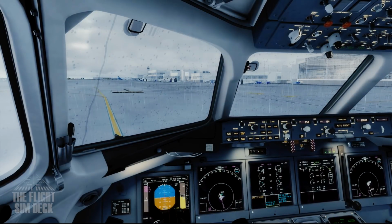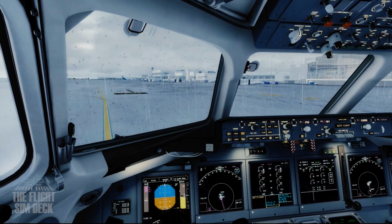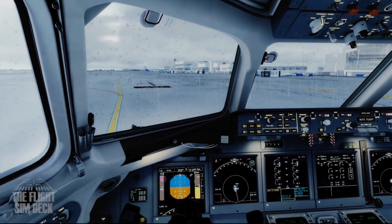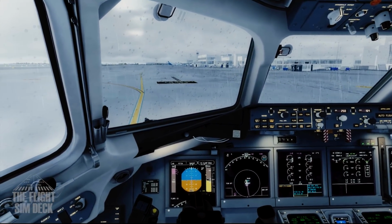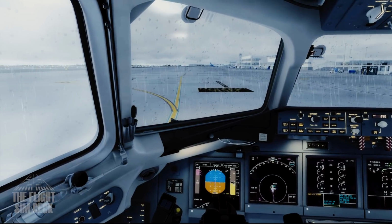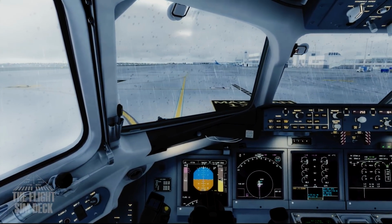All right, so we're ready to taxi. We're going to take runway 16 center to get out of here today. And to do that, we're gonna head out on Bravo right now. We're gonna go over to Alpha to Charlie. We're gonna cross 16 left, and then that'll put us right over to 16 center. So that is going to be the route today.